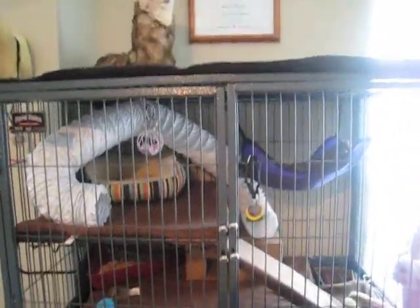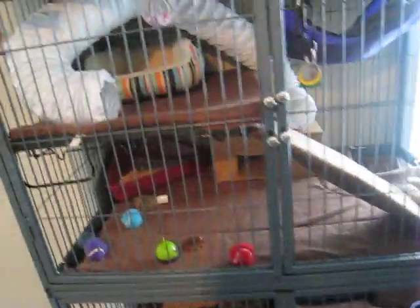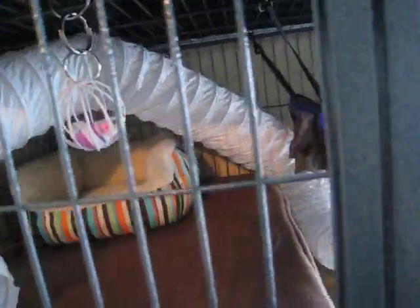This is Bean's cage setup currently. I just got new bedding for him. Nice pretty brown fleece. Came with wrap covers and all that good stuff. His hammock doesn't really match. His bed matches. The only things that don't match are the hammock and his two litter pans.